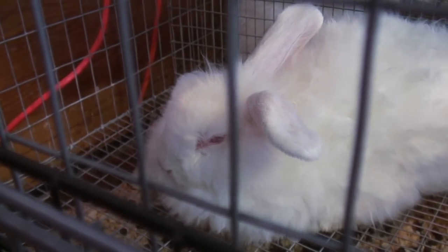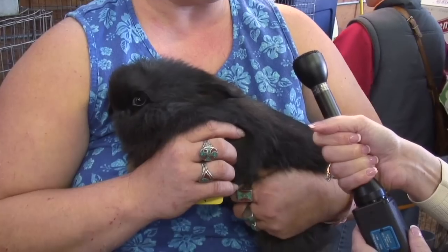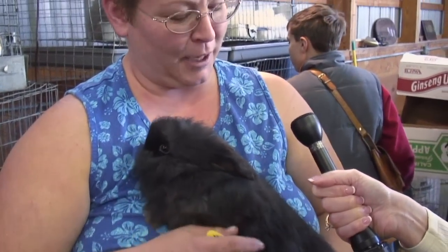I'm Terry Kunst with Twin Ponds Fiber Farm, and I do raise Angora rabbits. This is one that I have here. This little girl is about 7 weeks old, so she's soon ready to be weaned from her mom. Angora rabbits are a fantastic fiber animal. They can produce, depending on the breed of Angora, 2 to 3 and even more pounds of fiber per year, so can create lots of warm garments.